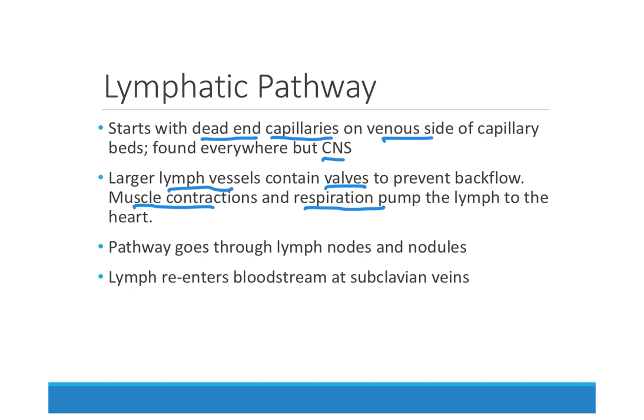Now, on the way, the lymph travels through lymph nodes and nodules, and the function of the lymphatic pathway so far as protecting your body and allowing your immune cells to clean out the lymph happens at those lymph nodes and nodules. And then the cleaned out lymph will re-enter the bloodstream by being dumped into the subclavian veins, which are down below your collarbone. And then those veins, of course, would enter the vena cava and then into the right atrium of the heart to be circulated throughout the rest of the body.